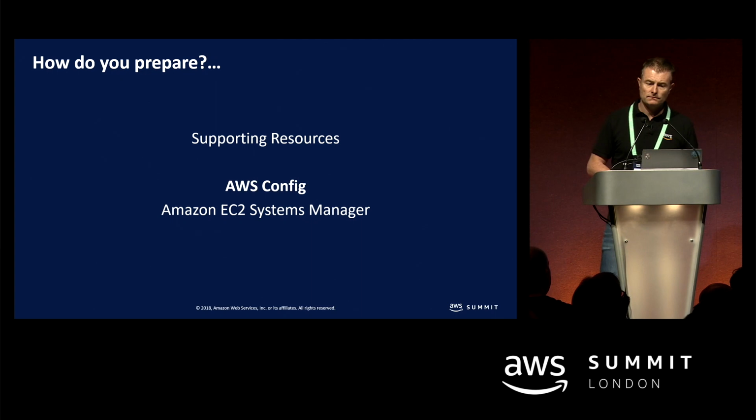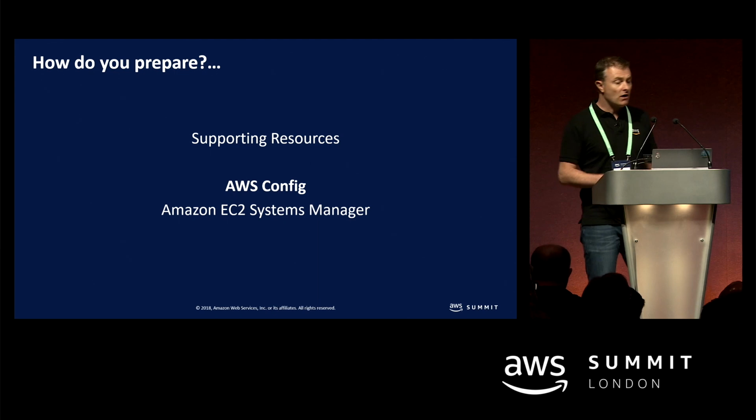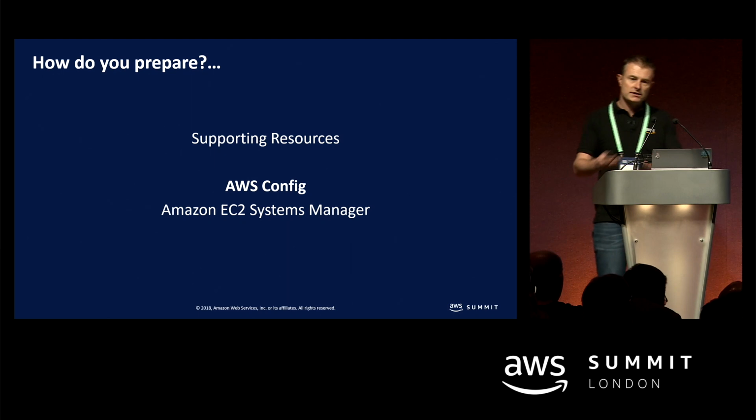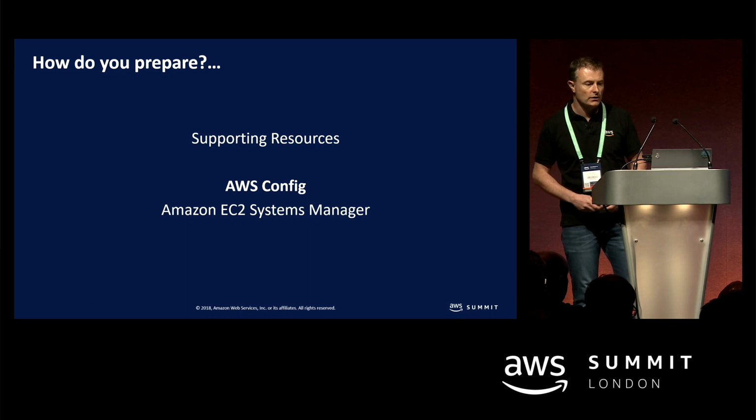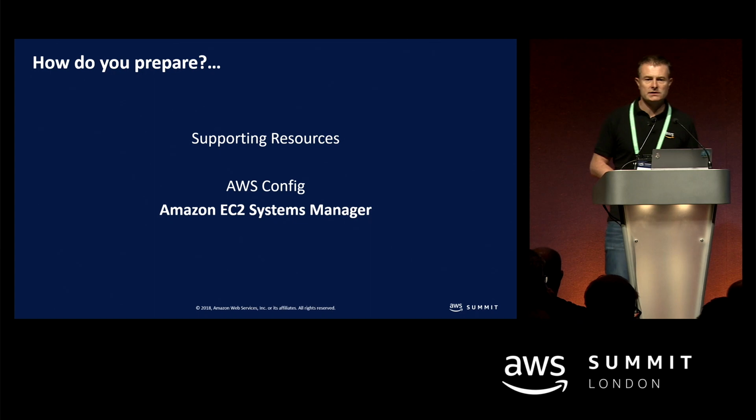Supporting resources in this space, AWS Config, that can help track changes through your CloudFormation stacks. And with Config rules, you can evaluate whether they're compliant, and you can actually roll back an estate as part of that because they've not met a minimum standard for you. EC2 Systems Manager is a collection of capabilities that helps you automate tasks on your EC2 instances. Patching, all of those kind of things.